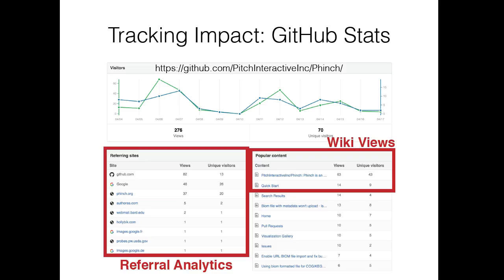We can also see that people are looking at the wiki, so they're looking through the documentation, they're trying to use the software, and we can see the most popular pages are sort of the start guide, the homepage for the software, as well as the quick start, which is just the easiest way to get started, kind of a cheat sheet to what you need, which is, it's nice to see these numbers. I'm not quite sure how they're useful, but in terms of collecting them, it's great that it's possible to actually get these statistics automatically by just putting the code online in an open source repository.